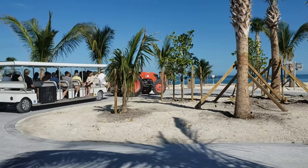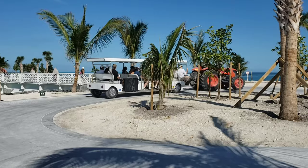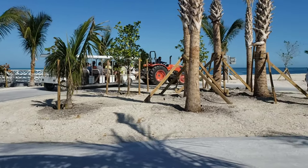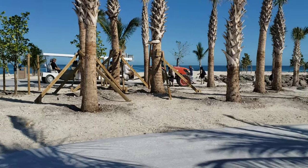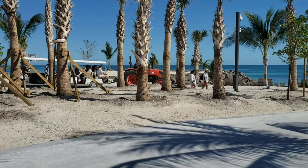They even have ramps on them for anybody that has any type of disabilities or mobility issues, or if you have strollers and kids. They do have ramps on the golf carts, so that's very important to know as well.